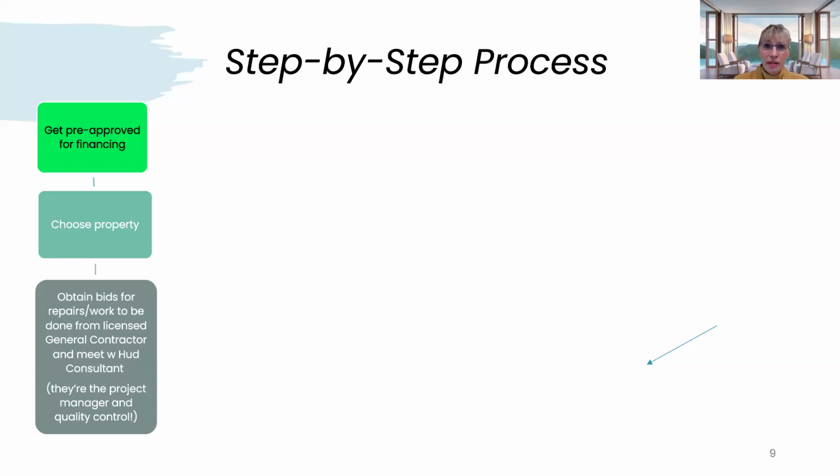We have a local HUD consultant here in this area who is also a general contractor, who is also an appraiser, and who is also a real estate agent. So this particular HUD consultant has been doing it for a long time. And in this area can really give you an idea of if the scope of the work that you are looking at is going to be acceptable and add value and be worth what you're paying for it, if that makes sense. Any questions so far?